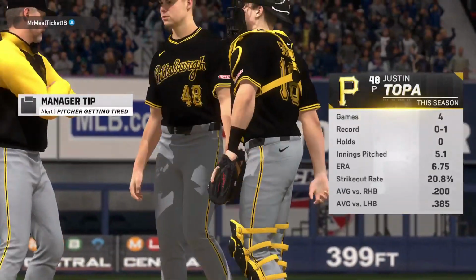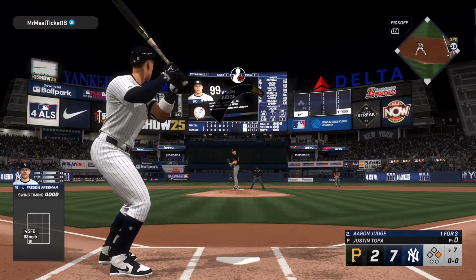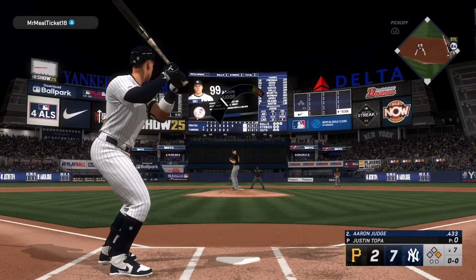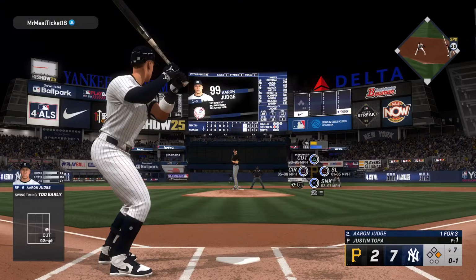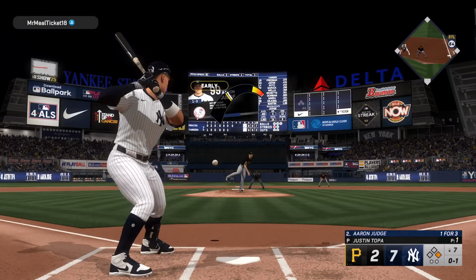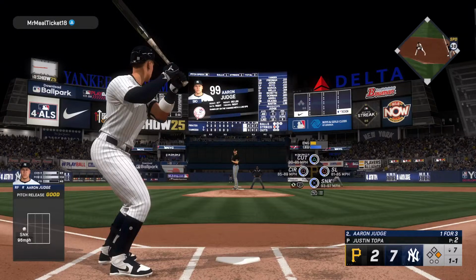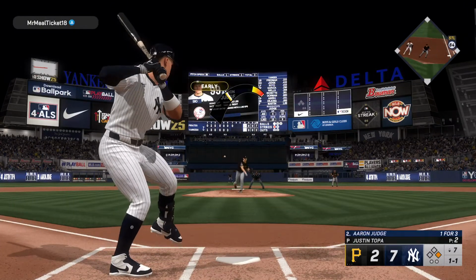Now pitching for the Pirates, with a new arm on the mound, Justin Topa, number 48. I think it's got to be a little tough coming in out of the pen when your guys are trailing so big on the scoreboard. Just doesn't have the same intensity to it, but he's got to find a strike one way or another, because these batters count the same for his stats regardless of the score. Freeman on at first, nobody out.